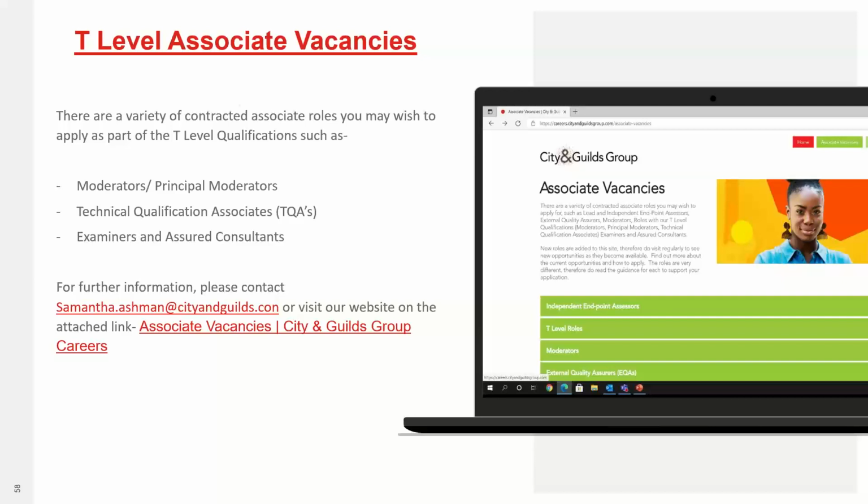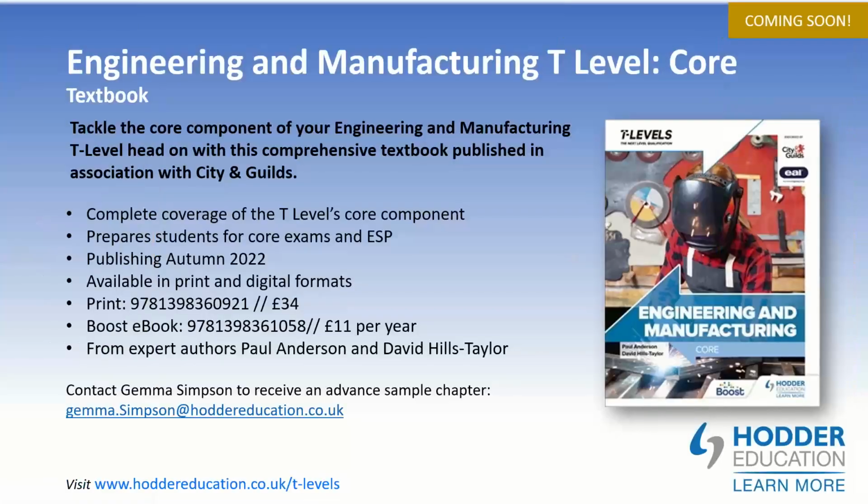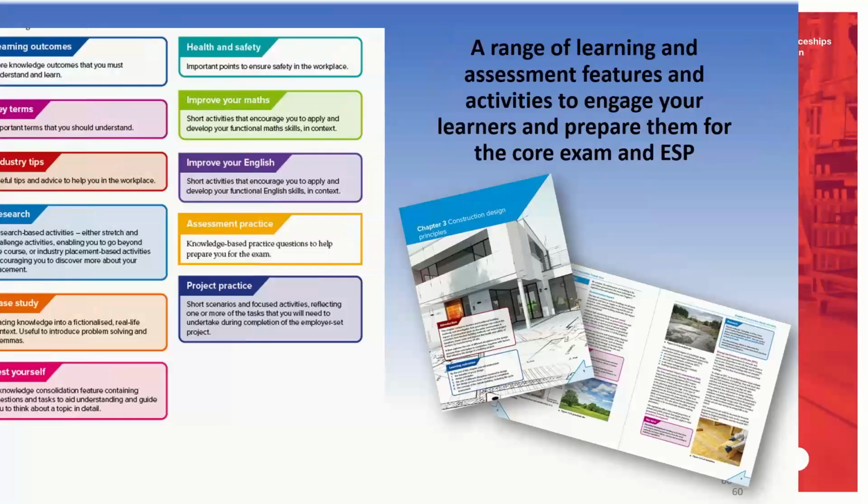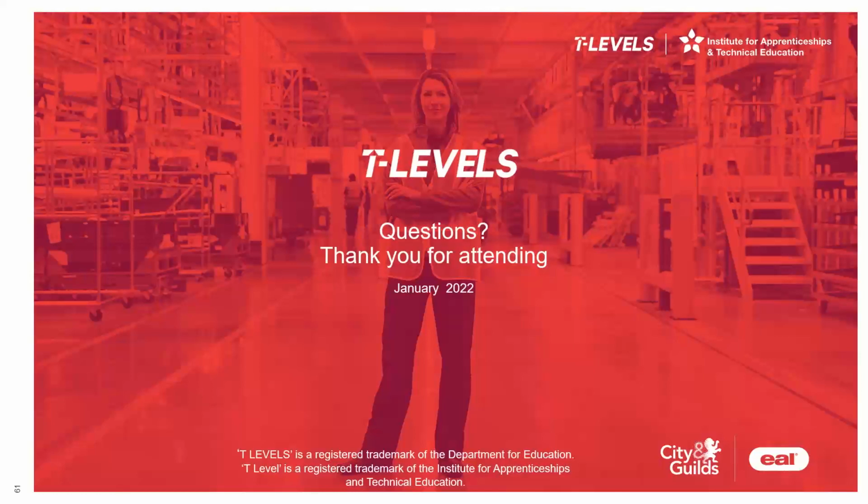One last part before we go to questions and answers. Hodder Education has resources for the T Level in engineering and manufacturing, especially around the core. If you want to see any information regarding that, do contact Gemma Simpson at Hodder Education, and you'll be able to receive an advance copy. You've got a range of learning and assessment features and a variety of different case studies.